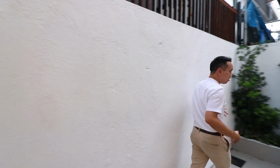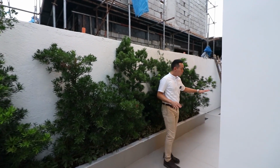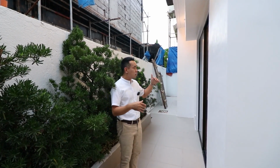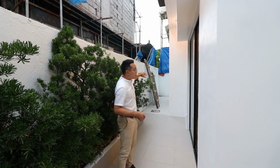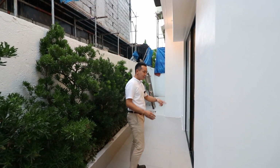So here you have access leading to the front, and here you have an additional nook where you can have a table and a couple of chairs. So this is a nice place to relax, and you can actually even have access towards your dirty kitchen area from here. And now let's head on in. Let's take this sliding door.